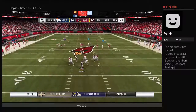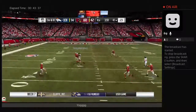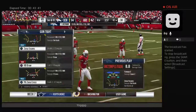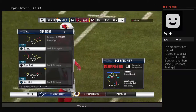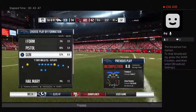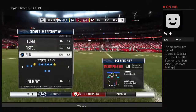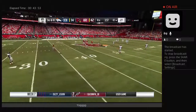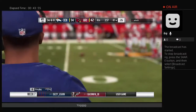Keenum again here on 2nd and 10. And that one was nearly picked. Not sure he was accounting for the free safety. Now it brings up 3rd down. This defense was definitely alert to the possibility of the deep ball, and they were more than ready for it. They've got the lead, 4th quarter. Maybe can expect more passes like that downfield.